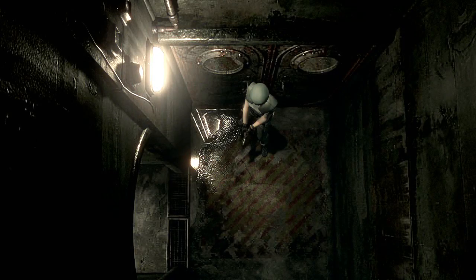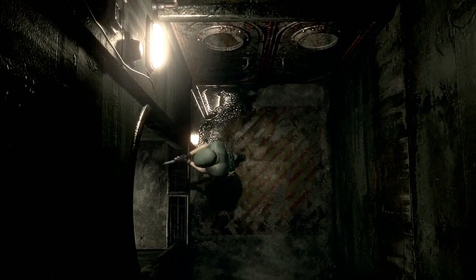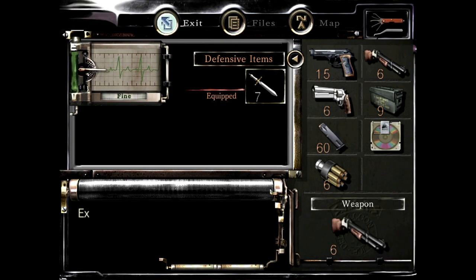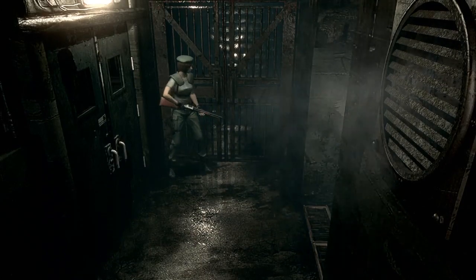Okay, so we got some doors unlocked now. So we could try... Let's see, we could do... let's do the upstairs one first. I'm gonna switch to this one, because I think there are some dudes that pop out of those pretty soon, but maybe not yet. Let's go upstairs!